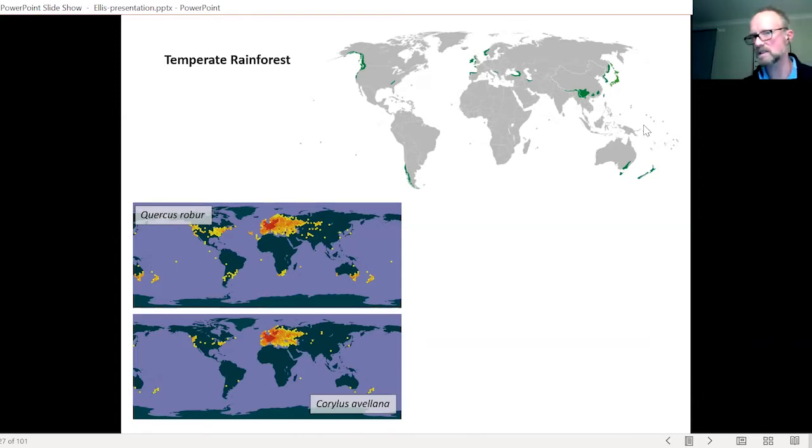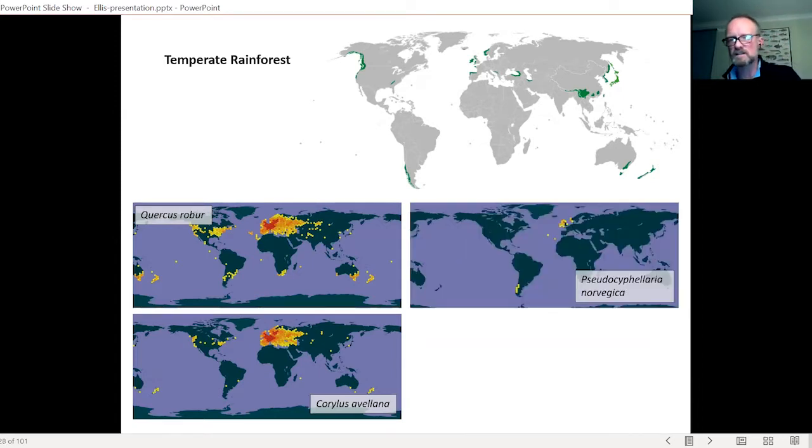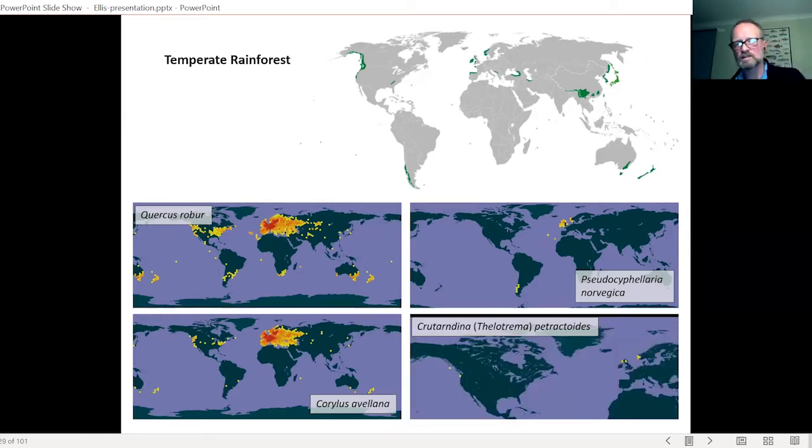But when we look to some of the lichens, so Pseudocyphellaria norvegica, for example, we can see that these lichen species are absolutely restricted to this temperate rainforest zone. And they have these remarkable distributions where we've got species distributed in southwest Norway, western Britain, down through the Azores and into South America. Or here with Crocodia petractoides, we've got another remarkable distribution in southwest Norway, western Britain, and then across to western North America.